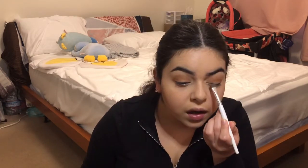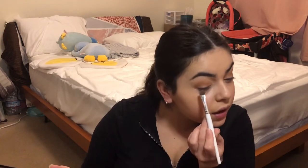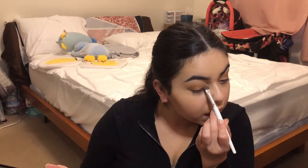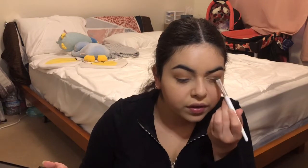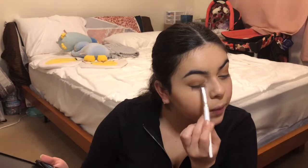So I'm gonna use another brush for my shine. I like to add my shine just kind of in the bottom near my eyelashes, kind of like if it was eyeliner, I guess you could say. It just gives it a little more life. And then I add it at the very beginning of my eye. Just a little bit. You can tell the shine. It's just a very slight shine. I don't really do that much on my eyes.